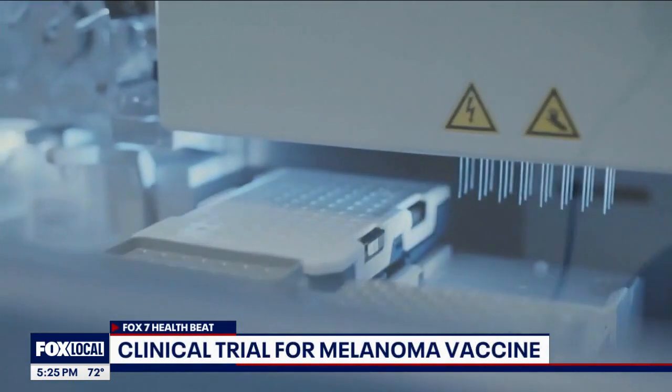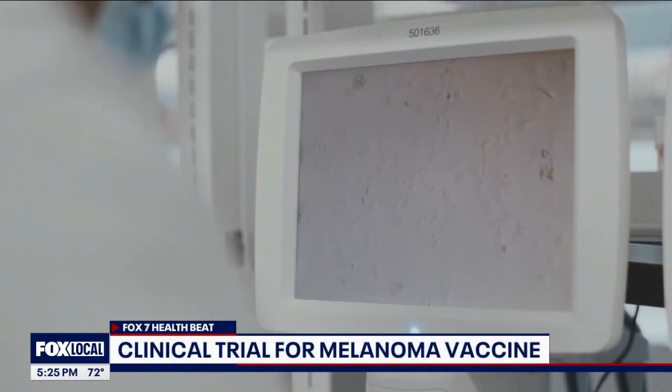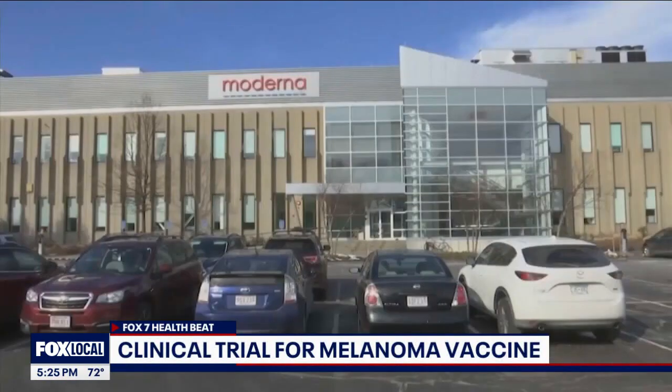It will be randomizing people to receive the vaccine, and then about 1/3 of the people will not receive the vaccine. They'll just receive standard of care treatment with the pembrolizumab, the Keytruda. And then we'll be able to see if adding this vaccine is beneficial to these patients, and hopefully that will translate into this type of technology getting approved and being available to all patients with a stage 2, stage 3, stage 4 melanoma.